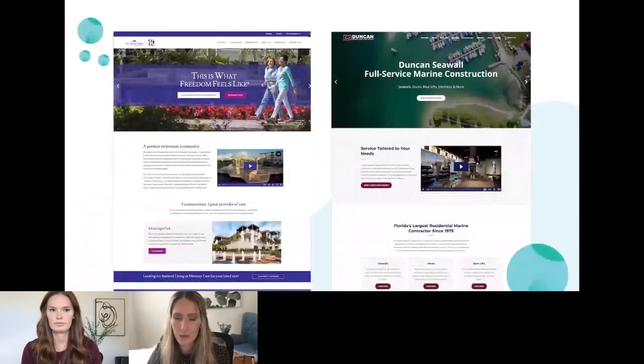So here on your screen, you've got two examples of websites, and although they look drastically different now, they both originated from the same template. So just know that even when you're starting from a templated place, you can really make iterations and adjustments that can make the site feel like your own and be really unique to you and your needs.